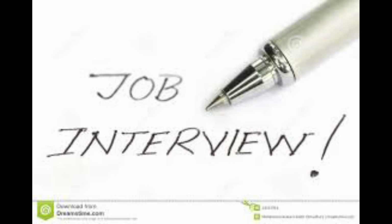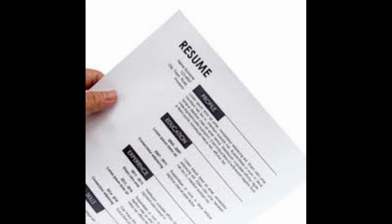7. Make sure you have a working pen and a notebook by your side before the interview starts. You'll leave a bad impression on the interviewer if they see you scrambling for pen and paper during the interview. 8. Make sure you have a hard copy of your resume by your side. It will come in handy in case you have to refer to dates, job titles, and experience.